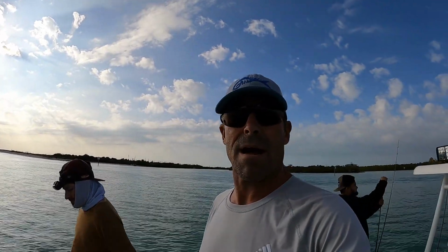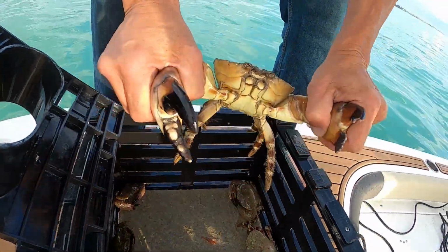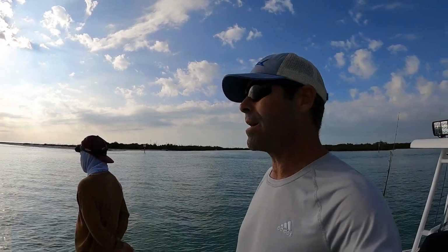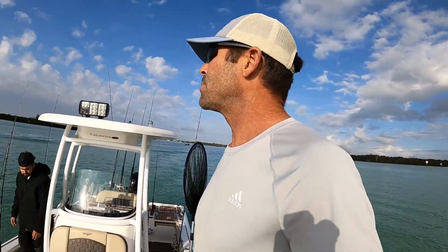Out and see if we can find my crab traps. This could be interesting. We had some horrible weather come through. We had 11, 12 foot seas out here, and I've only got them in 19 feet of water. So let's see what happens here.